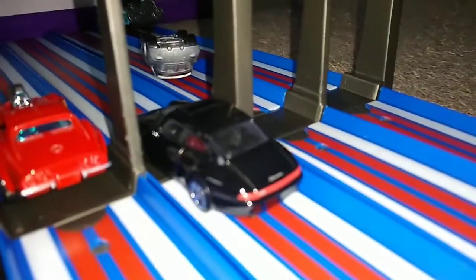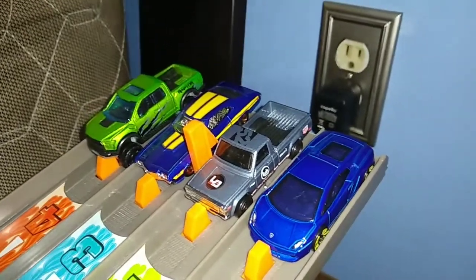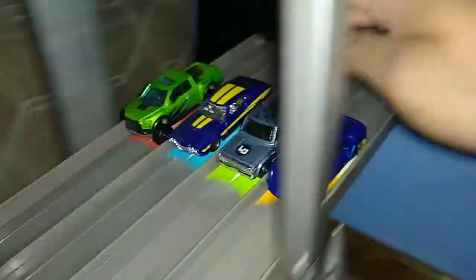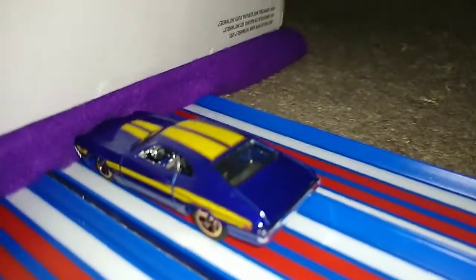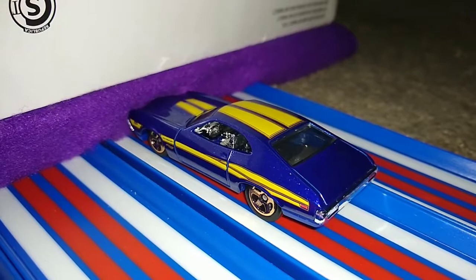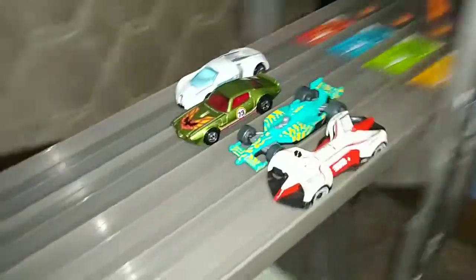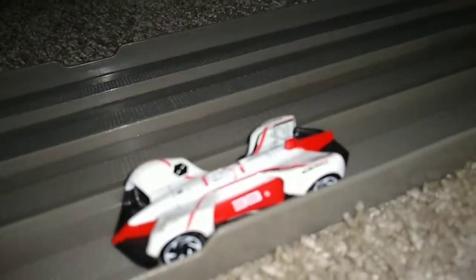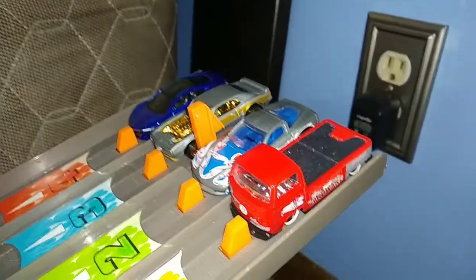Lane 2, and it goes to the 1996 Porsche Carrera. Here we go, guys, next 4. Oh, lane 3, it goes all the way over here, and your winner is the 72 Ford Gran Torino Sport. All right, y'all, next 4. Lane 1, and it goes to the Robo Race Robo Car. Next 4.